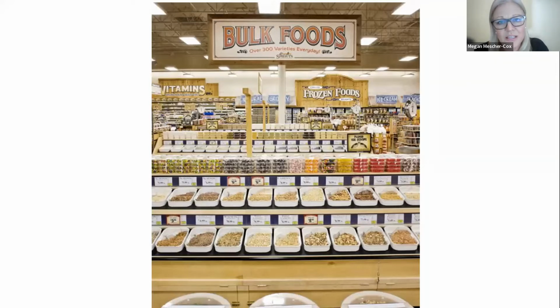The other option to keep in mind is to buy from afar, so online shopping. I know Jay does that a lot. I do that a lot because some of the foods that are really great and that you learn to love, like for instance, buckwheat is one of my favorites, it's hard to find. And so if you're getting it online, you know that there's sources out there you can get them.